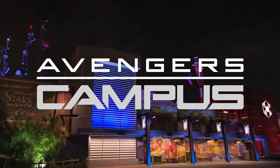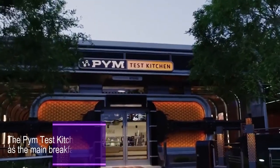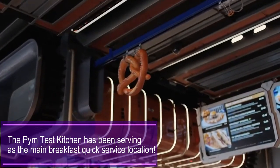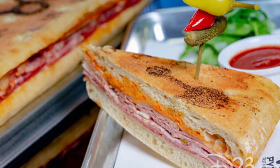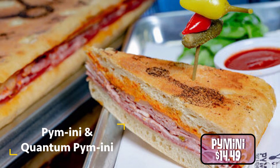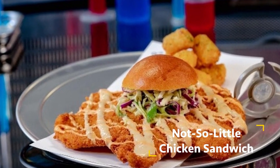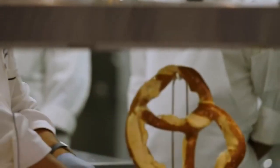The newest land in DCA has brought a much-appreciated new quick service location to the park, the PIM Test Kitchen. The PIM Test Kitchen is a really great concept, which is translated into okay food, in our opinion. The panini at $14.49 is pretty good, with provolone, ham, and salami. It has an Italian style. The not-so-little chicken sandwich is very tasty, but you will pay a little more for it compared to other chicken sandwiches in the park at $15.49.